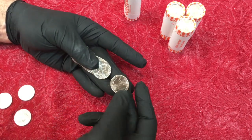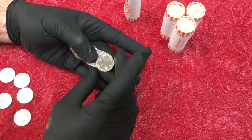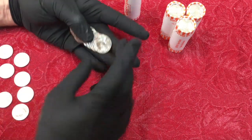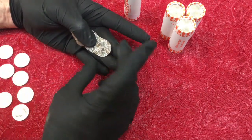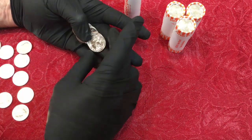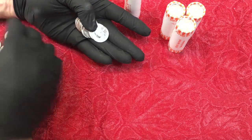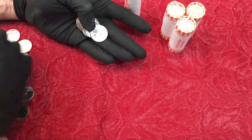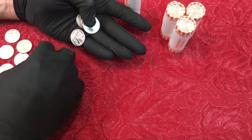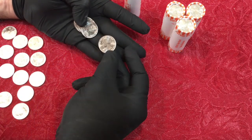Denver, Denver, Denver, Denver. That probably gets a little monotonous after a while, so I'll just keep flipping them. Whoop, and if I see a W, then I'll make a comment.